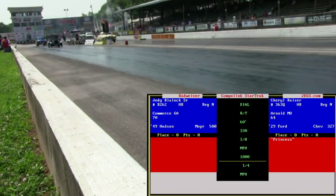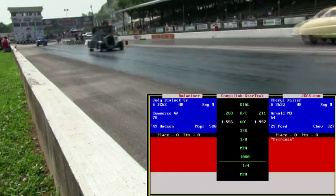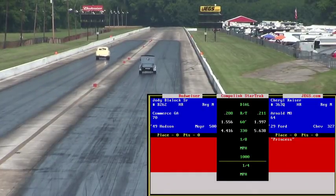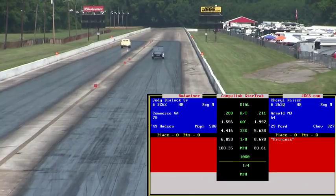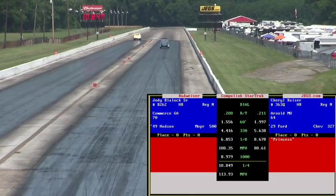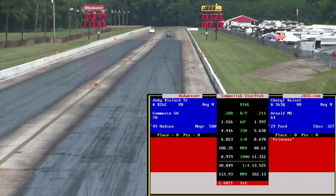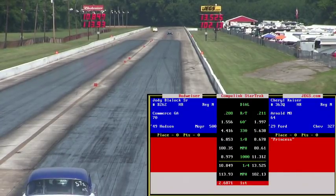Jody Blaylock, Sr. out of Commerce, Georgia, '49 Hudson with a Mopar 500 for power. Cheryl Kaiser in the Model A. It's a '29 with a 327 Chevrolet, 500 cubic inches worth of motivational power, and the Hudson gets there first. Goes 1084, 113 to a 1352 at 102 miles an hour.